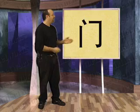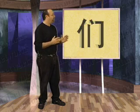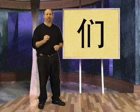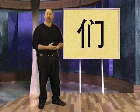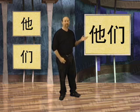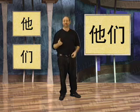Like, for example, this is men, the gate radical. Means gate or doorway, even looks like a doorway. But when you add the side man radical to it, like so, it's still pronounced men, which is a sound loan from the previous character. But what you've done now is you've changed the meaning entirely. What this is now, when you add it to characters like ta, is you've given that pronoun a plural. Ta men means they or them. You'll see the structure a lot on things like you, we, us, but we'll get to those characters another time.